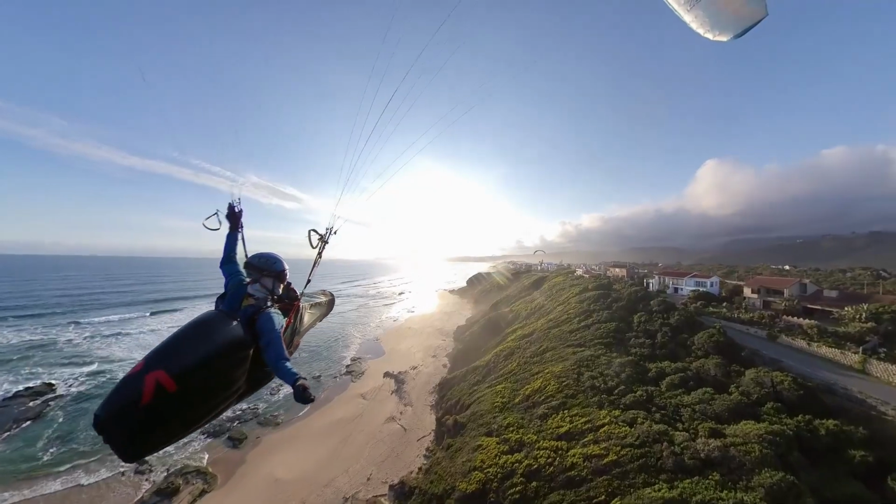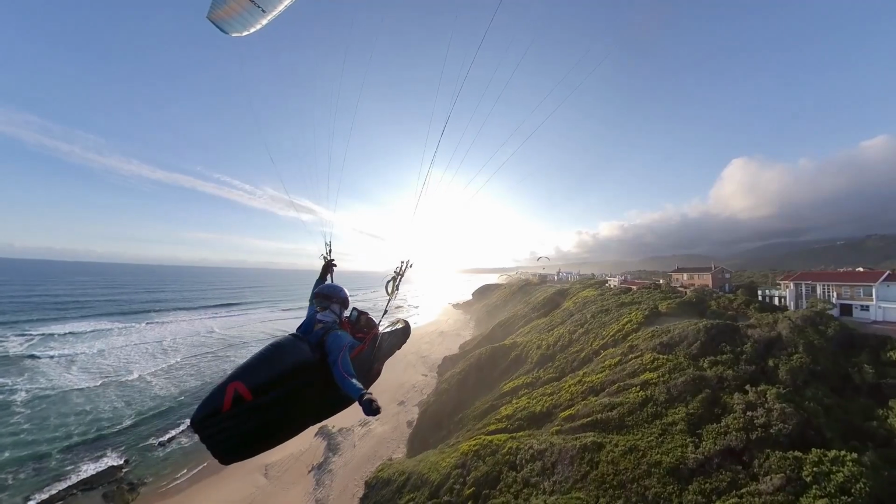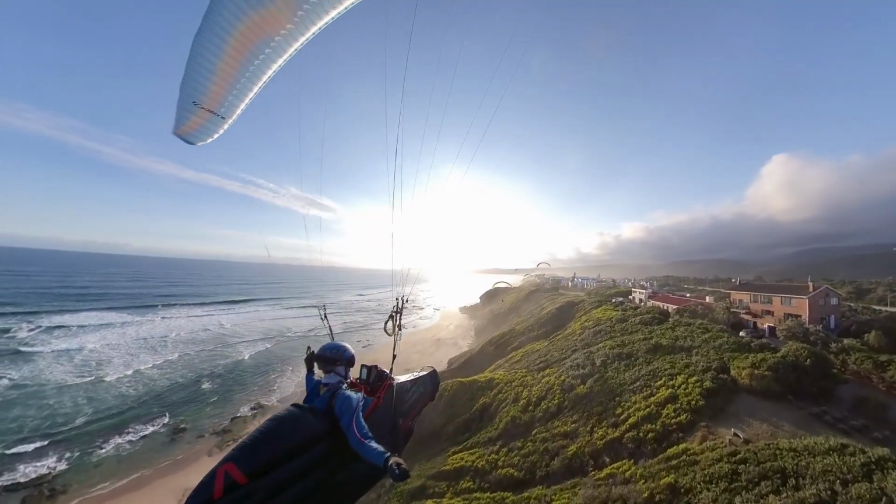And even though most people come there just to enjoy the view and soar back and forth, there are actually 150 or 180 k flights registered from there. Can you believe that?